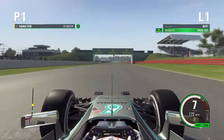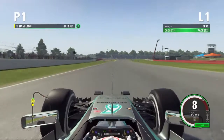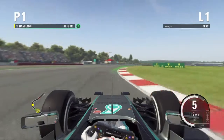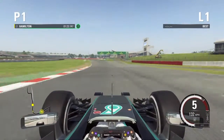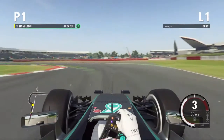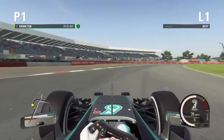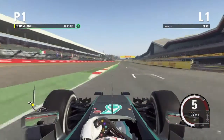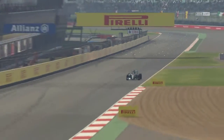Under the bridge. Now onto the bus stop, I think it's the bus stop chicane. Or is that Vale? And pole position in the British Grand Prix.